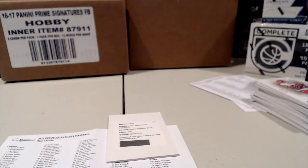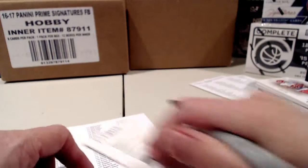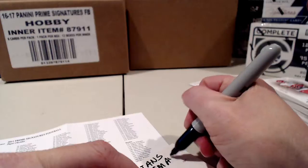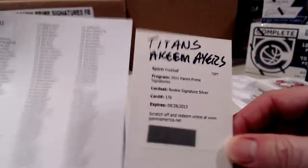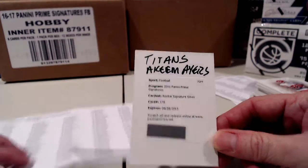Drafted by the Titans in the second round of the 2011 NFL Draft. Okay, super. Somebody had already put up their Titans, but I got to verify these things, guys. Can't ship it out unless I verified it. And while I trust you guys, absolutely, I still have to just see it because that's how I am. I know it's terrible, but it is your money, and I do want to make sure everybody gets what they're supposed to get. All right, so this redemption will go to the Tennessee Titans, card number 178, Akeem Ayers.